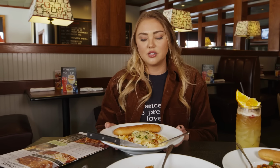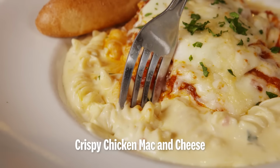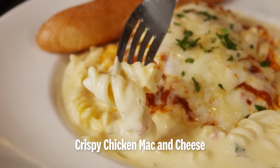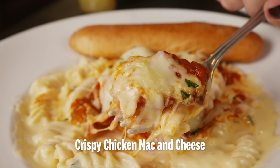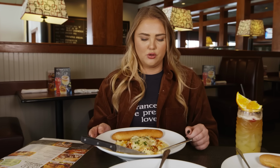This is a lactose intolerance dream and nightmare all in one bowl. Here we have the crispy chicken mac and cheese. It's a crispy chicken breast topped with marinara sauce, melted mozz, and Parmesan cheese. It's then served atop some signature mac and cheese. So it's like a chicken parm cutlet and then a soup of cheese.